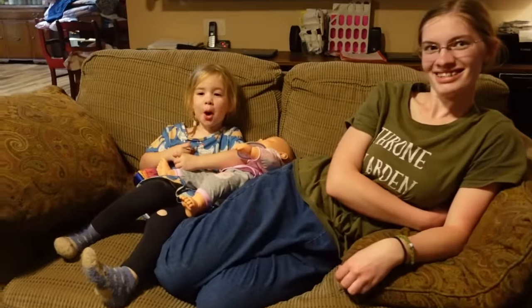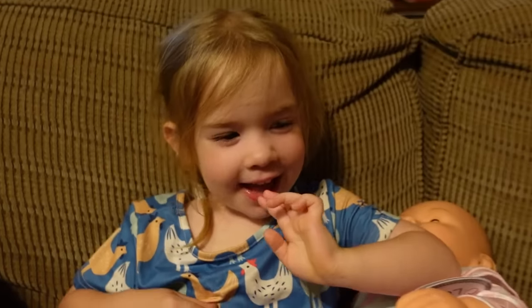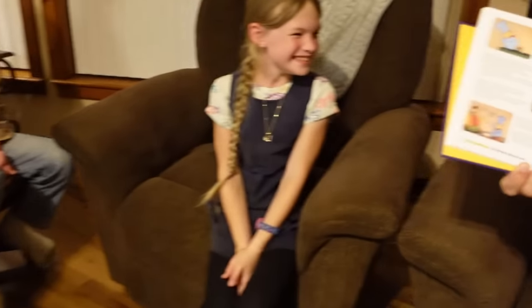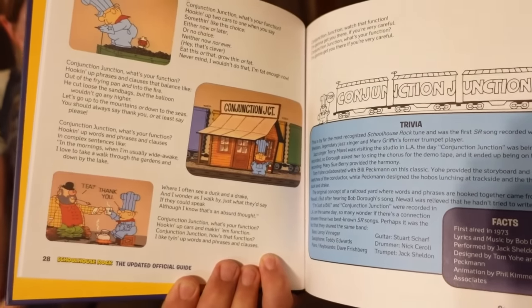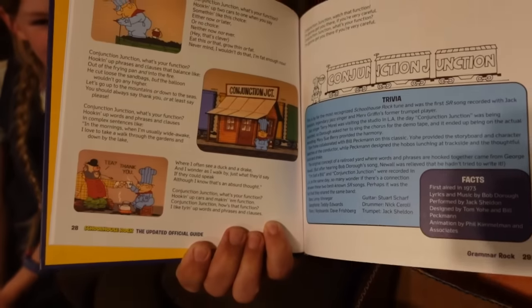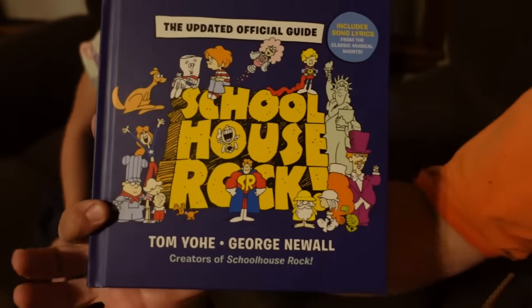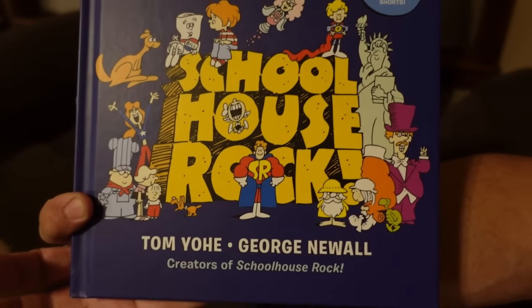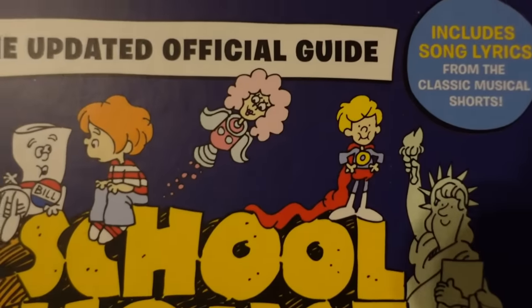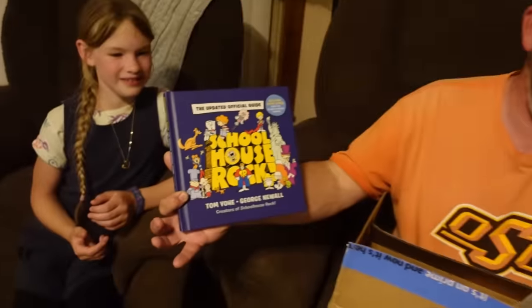It's got facts about it. You know the song? Yes. So it's got the story behind it, who wrote it, who sang it, when it was released, all that good stuff. That's so nice. Now you can memorize. Let me see the front cover there again. Updated official guide, Schoolhouse Rock, from the creators of Schoolhouse Rock. Includes song lyrics from the classic musical shorts. The note says, to everyone, but especially Shawn, from Erin.